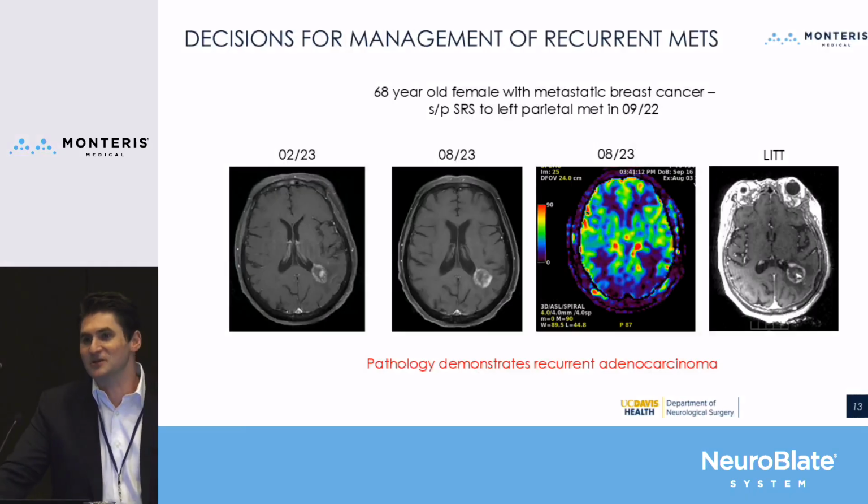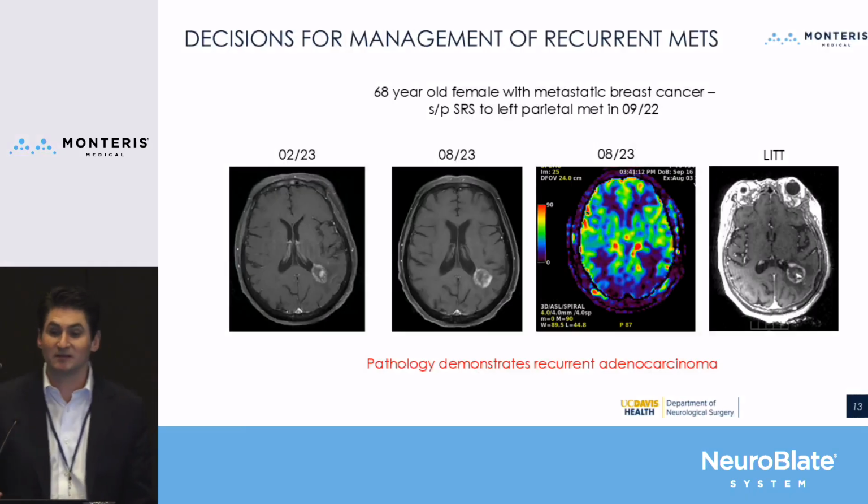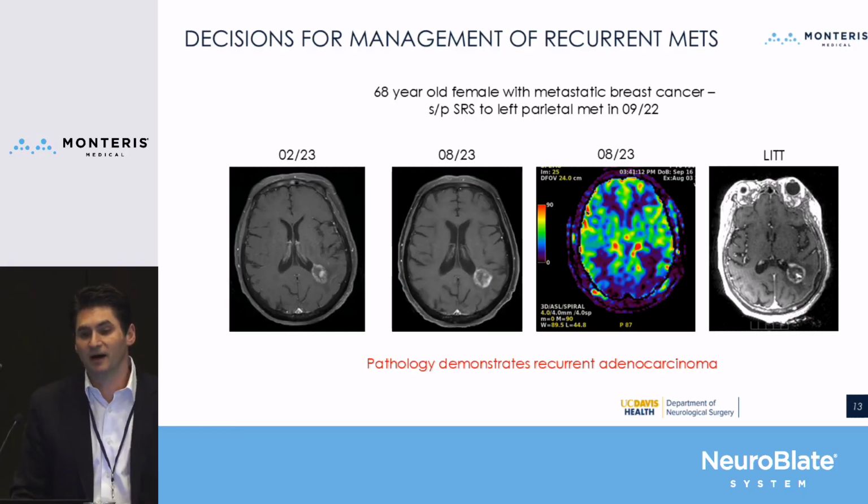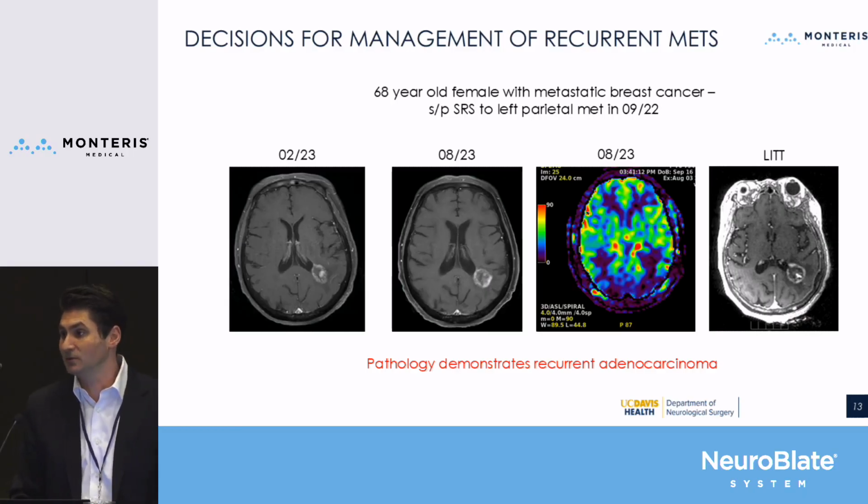I mean, obviously I'm asking this question for a reason, but we suspected that this was slowly trickling radiation necrosis, and we planned laser ablation as such. But as always, we always biopsy because you have to know what you treated. And in fact, her biopsy demonstrated completely viable recurrent adenocarcinoma, right?